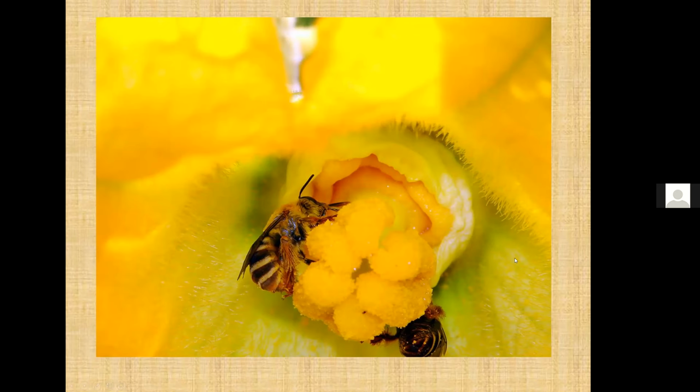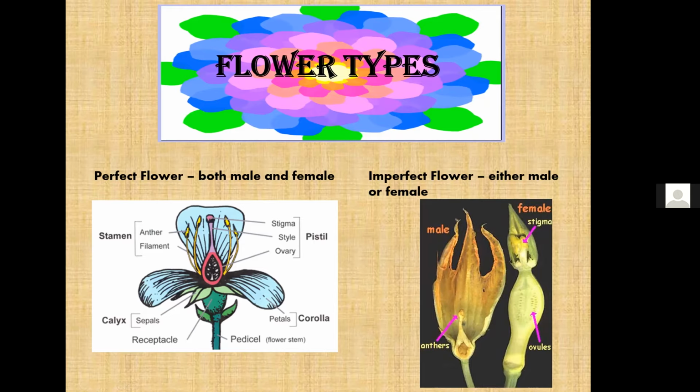So real quick, I think most everybody knows, think back to your basic biology and your botany classes, that a perfect flower has both male and female parts. Your male part is the stamen, which has the pollen on the end of the anther, attached with the filament. The female part is the pistil, and the top is the stigma, the style, and the ovaries where the seeds grow. If it gets pollinated, those little tubes grow down and then you get pollination, you get your seeds.